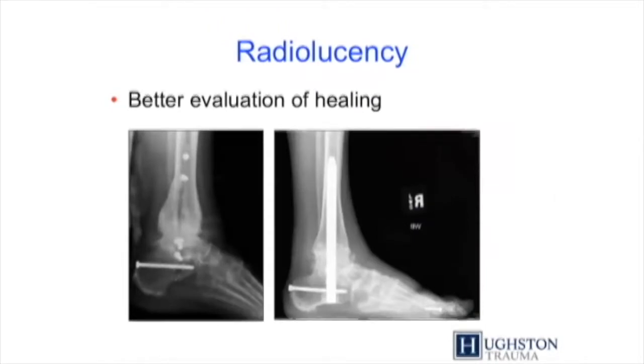This is one where it was done with a hindfoot fusion nail. On the left was carbon fiber, on the right was a standard stainless steel implant.